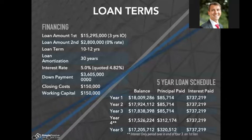You'll see the principal balance there. Principal paid is at 85K a year for the first 3 years, because that's solely that second lien, that TDHCA loan. And then you've got your interest. Year 4, which should actually be year 5 because we've got 4 years of interest only, you'll see the principal pops up to the 312 mark.